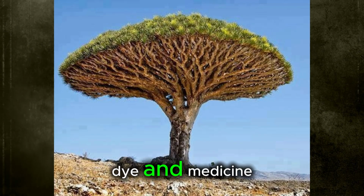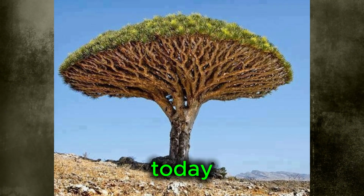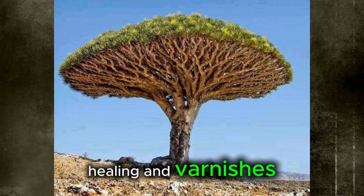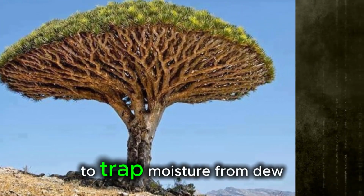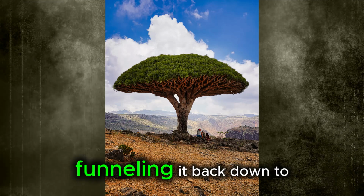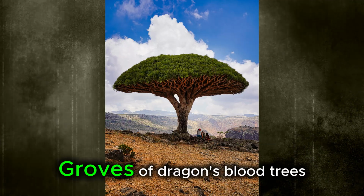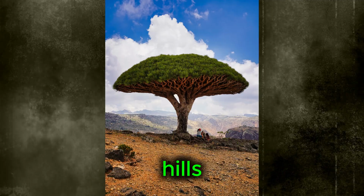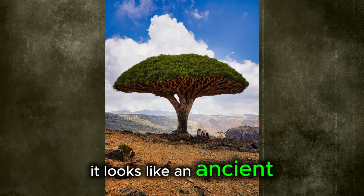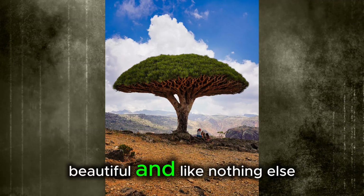Romans used it as a dye and medicine. Medieval alchemists believed it held magical power. Today, it still appears in traditional healing and varnishes. The tree's wide, high canopy is an evolutionary adaptation to trap moisture from dew and mist, funneling it back down to the roots. On Socotra's alien-looking landscape, groves of dragon's blood trees resemble towering green mushrooms scattered across stony hills. From a distance, it looks like an ancient, petrified forest, but it's alive, resilient, beautiful, and like nothing else growing on this planet.